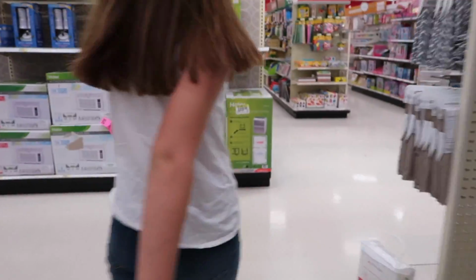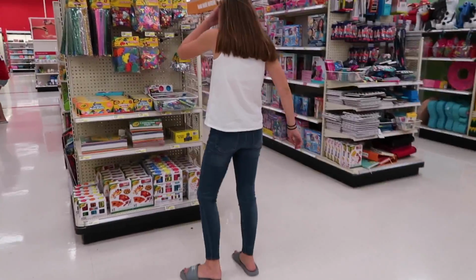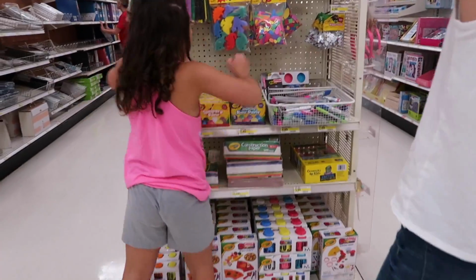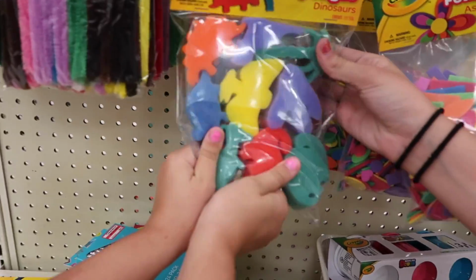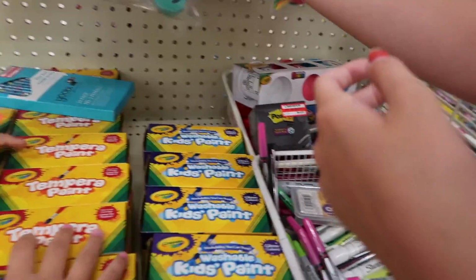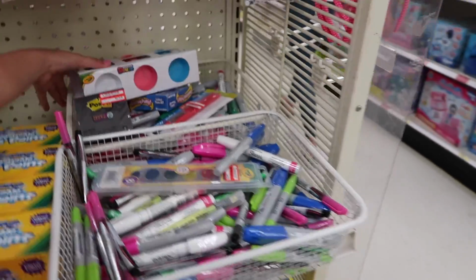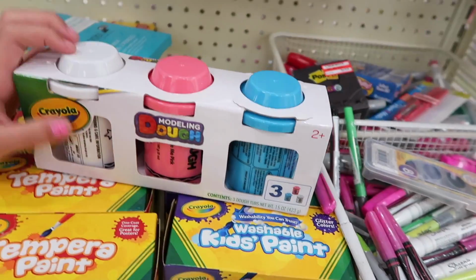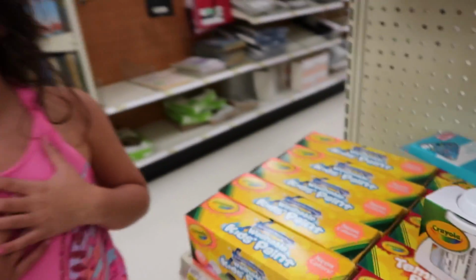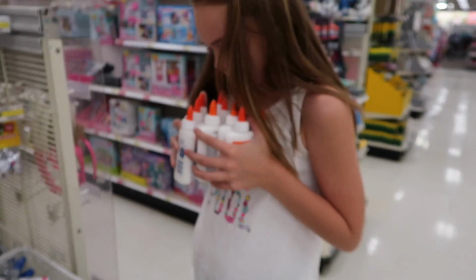So we just left the toys. Crayola didn't have too much new stuff since the last time we showed you. So we're in the slime section. Alayah found some squishies. And this stuff right here, trust this, you guys. When you add this in slime, it makes the slime soothing. This right here is good for butter slime. And modeling dough. I'm ready, and Mya is good to go.